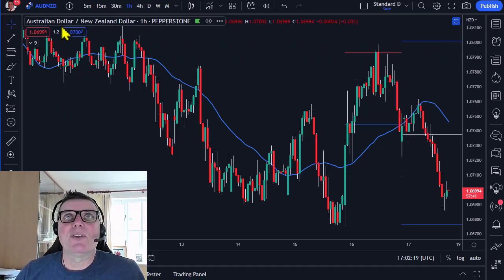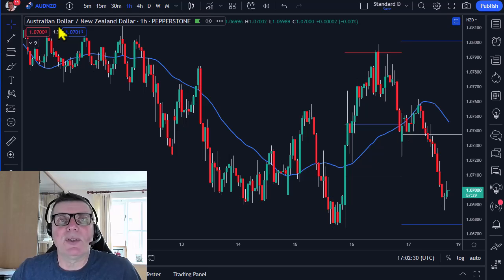So I talked about the Australian dollar. You can look at the underlying. It's a commodity currency basically. The underlying, what's its strength effectively.